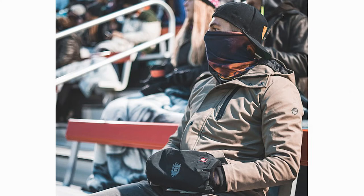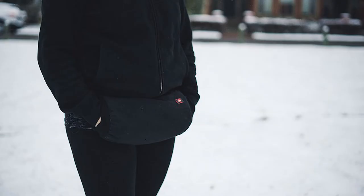But over time, it became a multi-purpose cold weather product that regular people could use. This hand warmer muff has now been used in over 50 countries around the world. People use the heated pouch for hunting, fishing, camping, skiing, or for working outdoor.